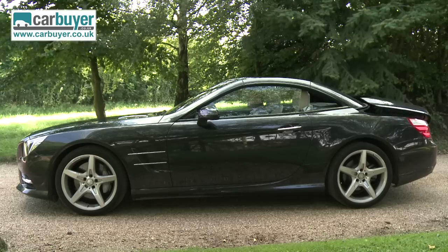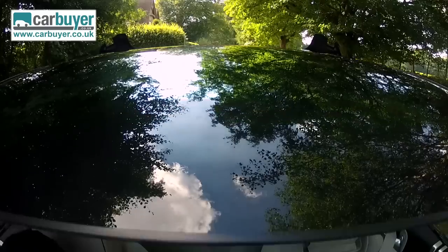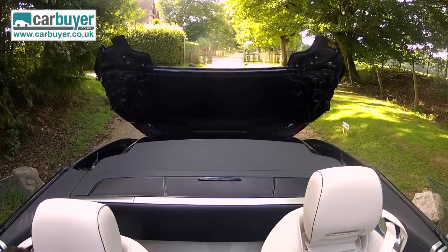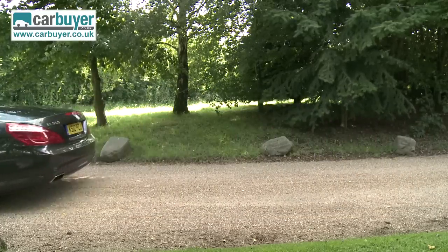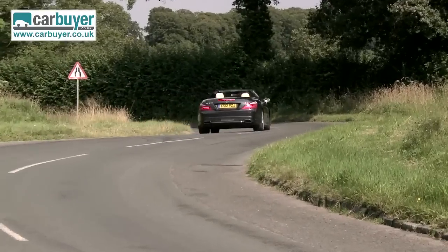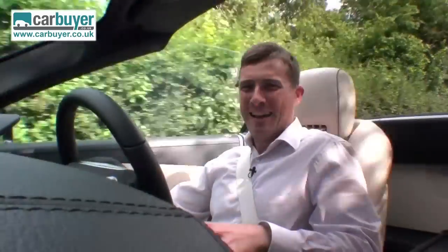Of course, it's even better with the roof down, and you can raise or lower it in the time it takes me to finish this sentence. Well, almost. I tell you what, that's a bit more like it, isn't it?